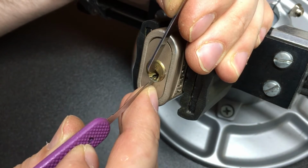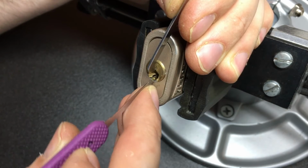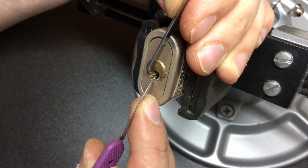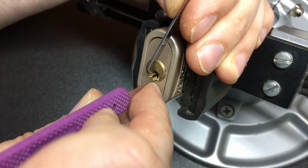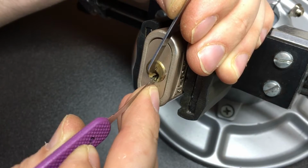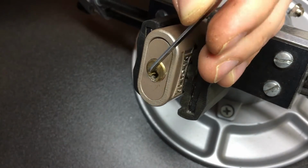Pin 3, pin 2, pin 1 again, 5, 4, 3, 2, and 1, and we're open.